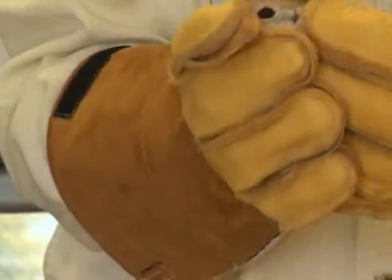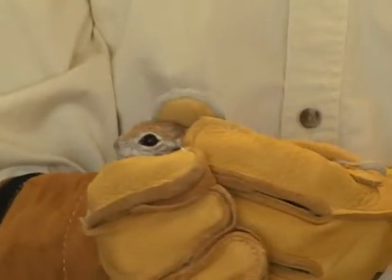Again, as you can see by their nature, you don't want to just try to grab a ground squirrel that you see in the wild.